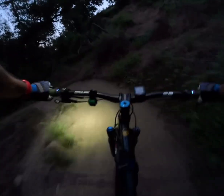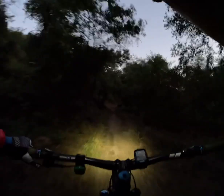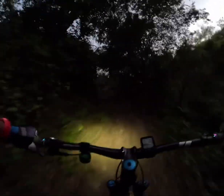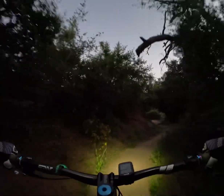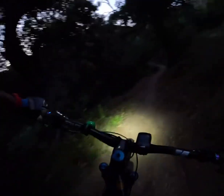So the goal tonight is to have a clean ride and not have to clip out. The water crossings at night are pretty intimidating because you can't really see in the water. So you have to kind of go by the knowledge of where you crossed before. There we go. That was slow, but I cleaned it.